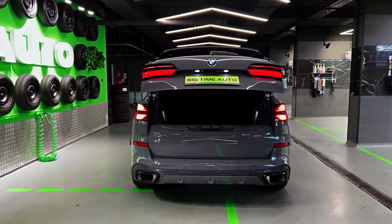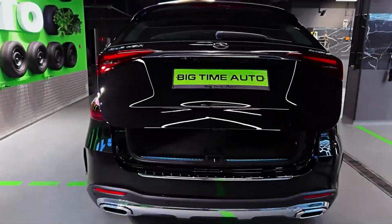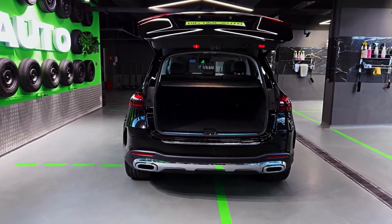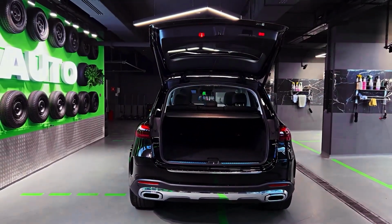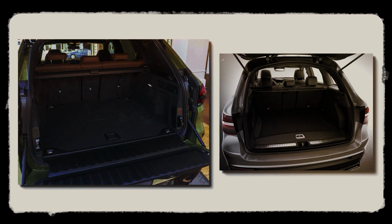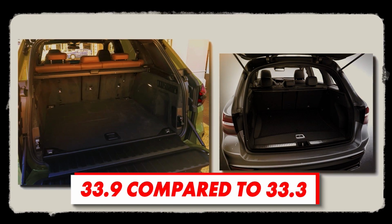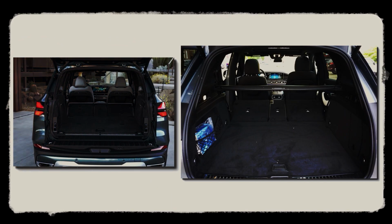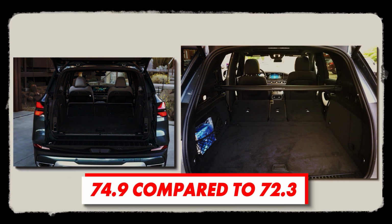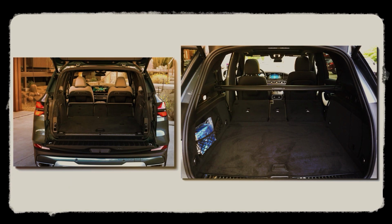Then comes the cargo area, where the two models are, once again, pretty close, which only supports that theory from the beginning of the video even more. With the second row up, BMW's midsize SUV is slightly better, 33.9 cubic feet compared to 33.3. However, when it comes to total volume, the GLE takes the lead with 74.9 cubic feet compared to BMW's 72.3.